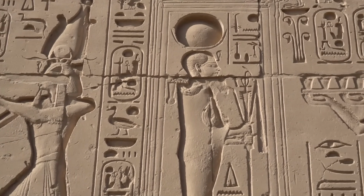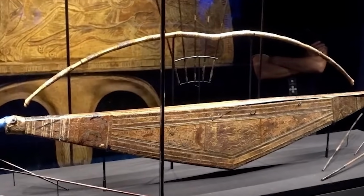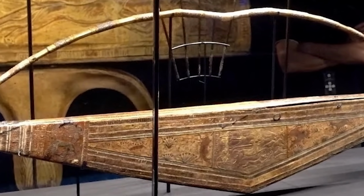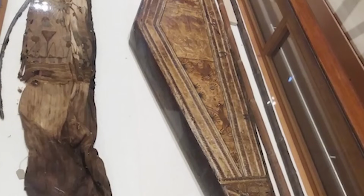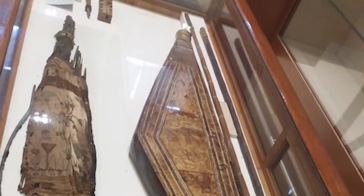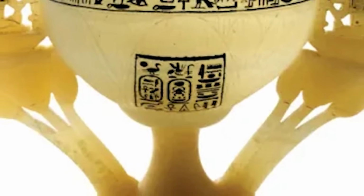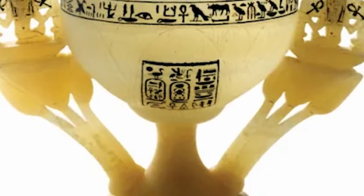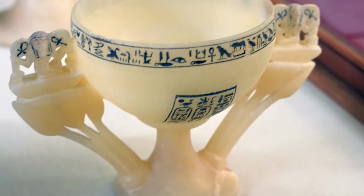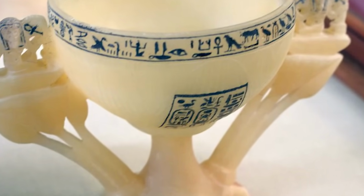Now, for the warrior in Tut, there are these archery bows and trumpets. They're not just well-preserved antiques, they're symbols of his role as a hunter and warrior. Think about the craftsmanship that went into making these. It's like ancient Egypt's version of high-tech gear. And then there's this lotus chalice made of alabaster. The lotus in their culture was a big deal. It meant creation, rebirth. So this wasn't just a fancy cup, it was a symbol of life's cycle.